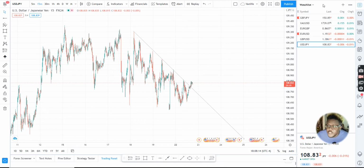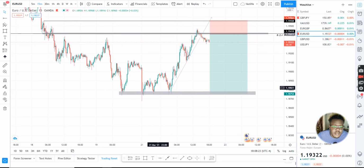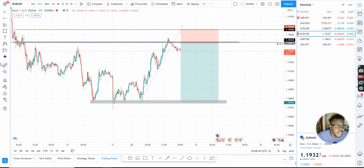Alright, so pretty much we had a good day. EURUSD, buys were called here, price actually pulled back and I got entry down in this area. I took entry here last night and we shoot all the way up for EURUSD. This is about a 58 pip move there. So that's a pretty good move.